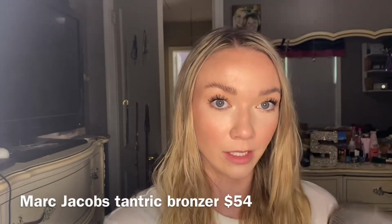For bronzer, this is the only bronzer that I have been using the past month. This is the Marc Jacobs Tantric bronzer. So this is what it looks like. It's super warm, super warm, but I think that's why I like it so much, because I just love the sun-kissed glow that this gives to my skin.